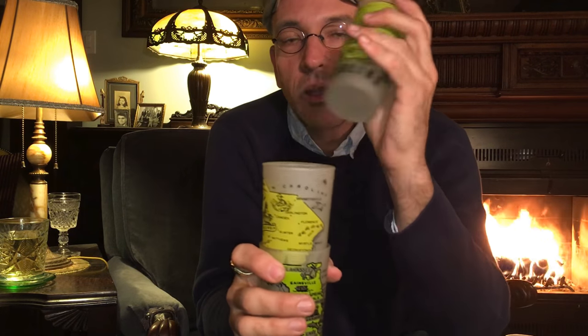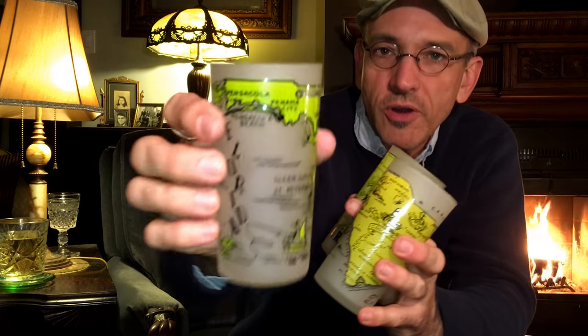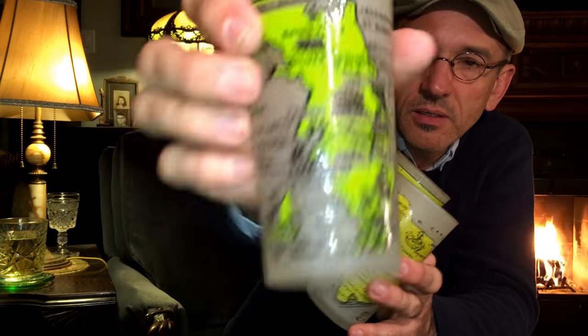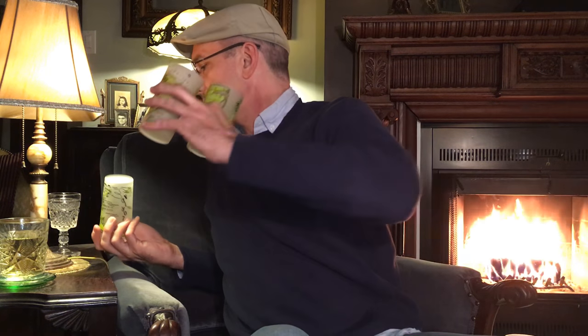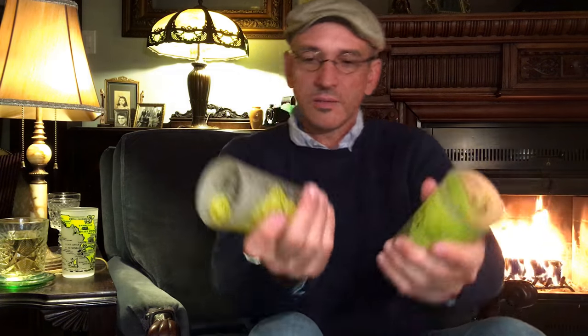These were made by what company? Can you tell? These are frosted glasses that advertise the states. Here is Florida. See? It's really hard with this frosting. That one doesn't look like it's marked. They were all made by the same company though. And these are both marked. I'll show you in a second. Here's North and South Carolina. And I was surprised when I went online to check. These do sell for various amounts, between $5 to $10.